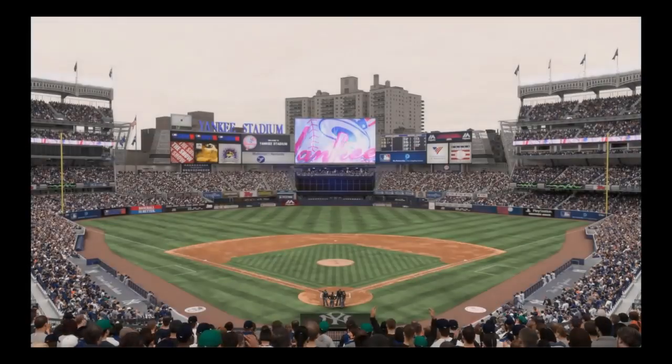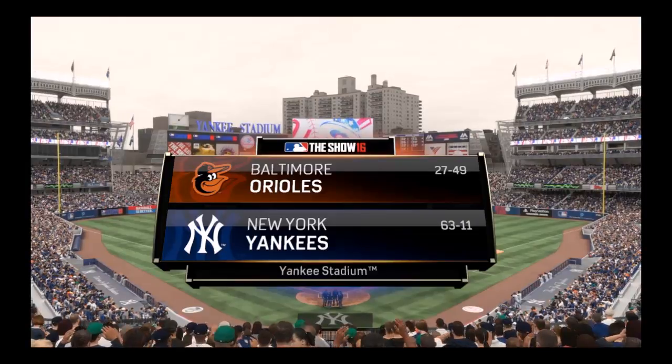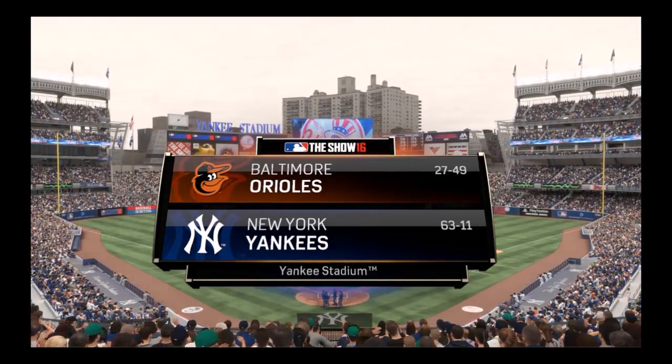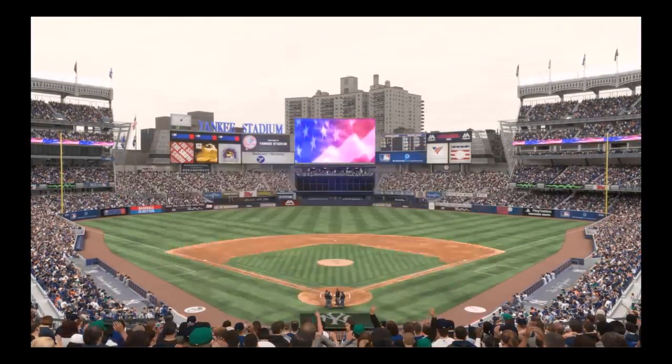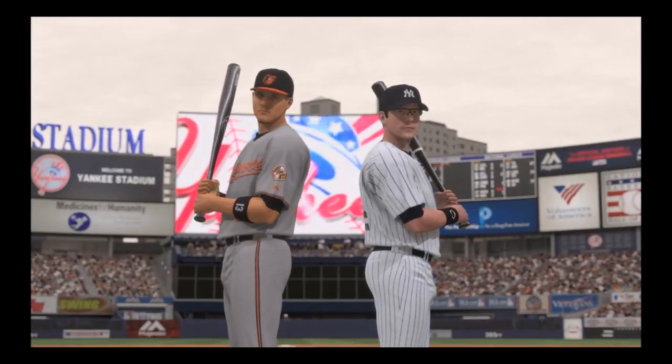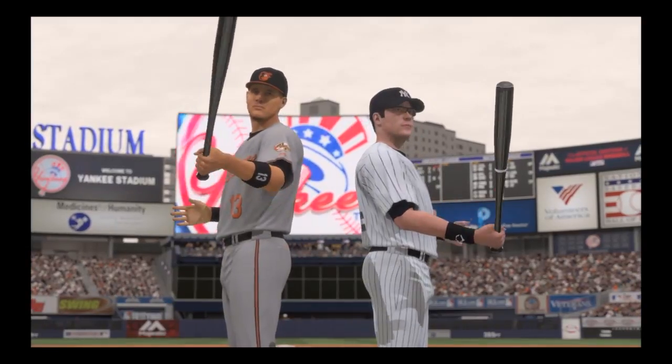About set for baseball now on the show as you get a look at Yankee Stadium here in the Bronx. Tonight, the opener of a 3-game series between the Baltimore Orioles and the New York Yankees. Two of the best bats in the business go at it next on the show.